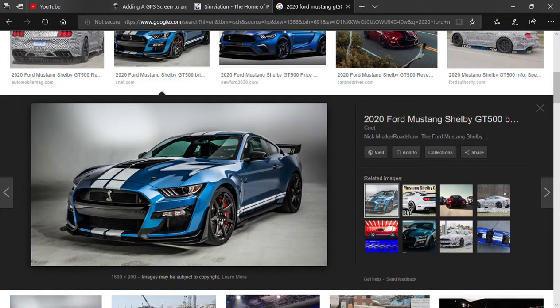So what I can tell you that's similar to the SN15, just by looking at this picture, is that it has the SN15 headlights and SN15 turn signal faces. They removed the fog lamps for weight reduction. It's got the GT350R carbon fiber rims. Let's see. It has the new Momo carbon fiber wing on the back.